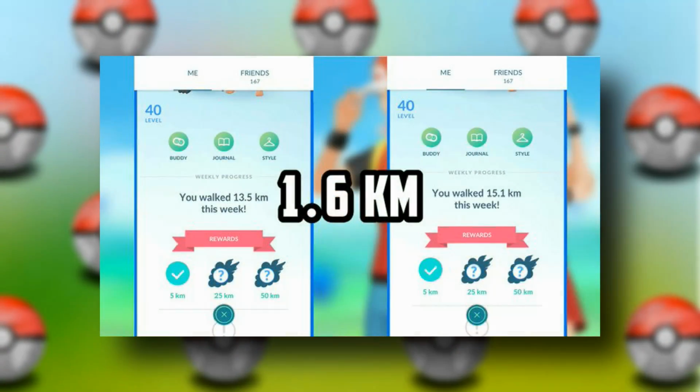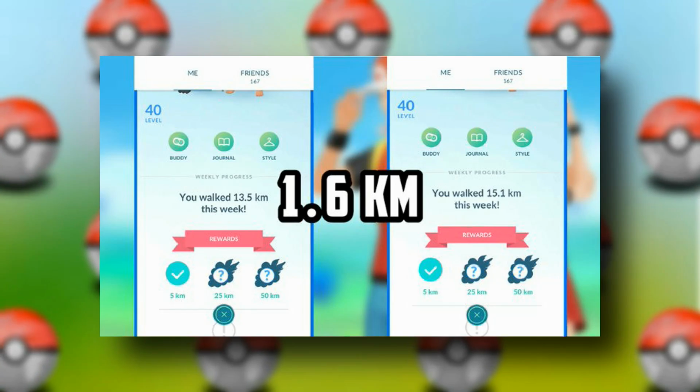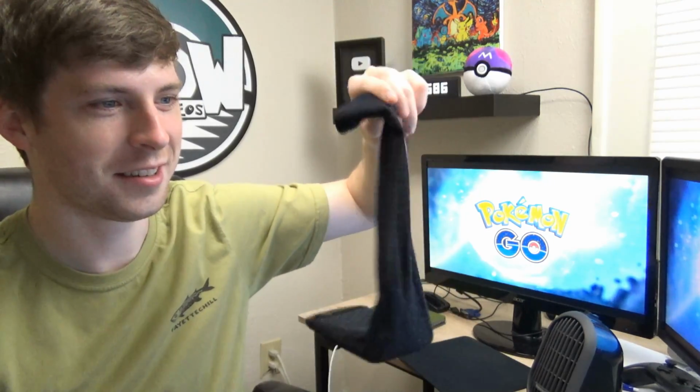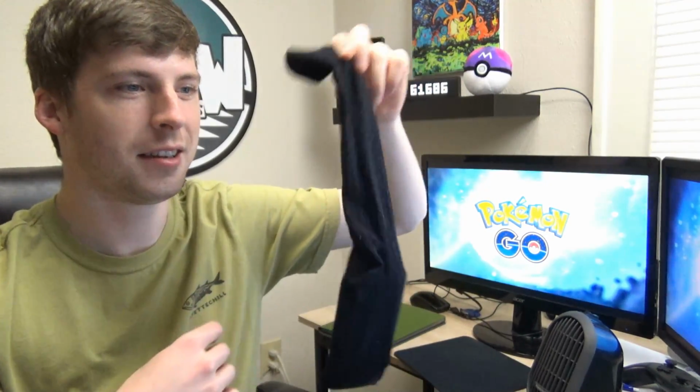So the sock method was able to pull in about 1.6 kilometers per every 7 minutes. Another way to put that is every hour, basically, you could get 14 kilometers just by doing this. That was insane. So the bar was set high. It was going to be very tough to take down the sock method, but trust me, I tried.